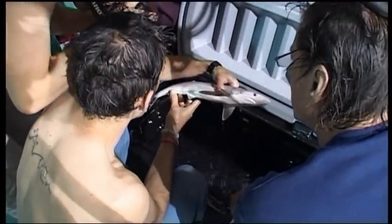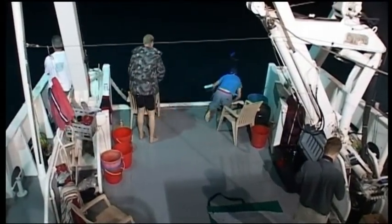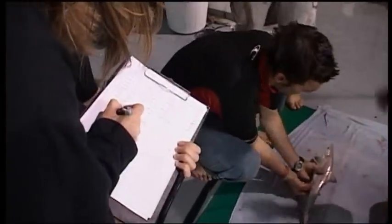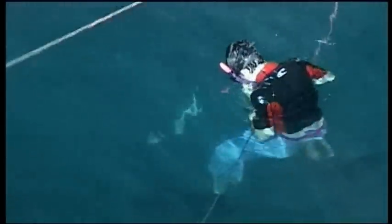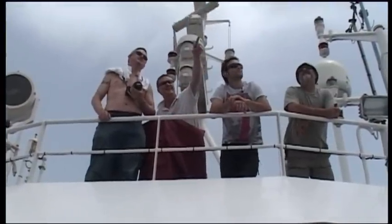After data recording, the young sharks were placed in a recovery tank before being released back into the sea. There's nothing quite like seeing a wild animal regain its freedom. Got a camera? We'd learnt something of great potential conservation value, and a very tired but happy crew returned to Doha for a short but well-deserved rest.